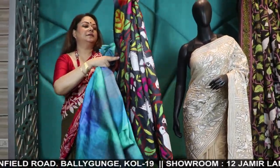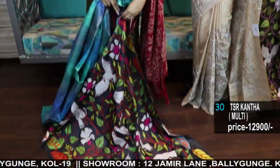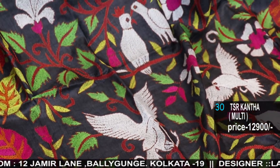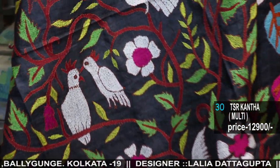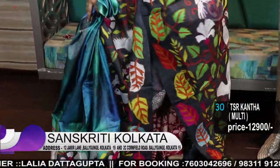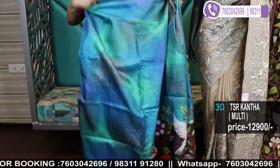Rangoli katha, another piece for you. These are all from our bird series, okay? See, spellbound, I have nothing to say. The work, the colors, the combination, the itna bhara hua kaam, aur kitna kaam. मतलब आप पूरा ढक जाएंगे इतना काम. That was a different shade. This is again अलग सा shade है.